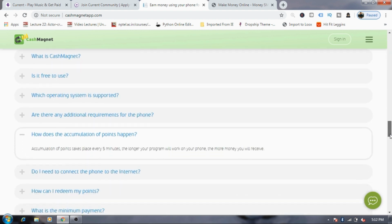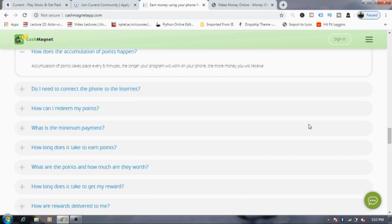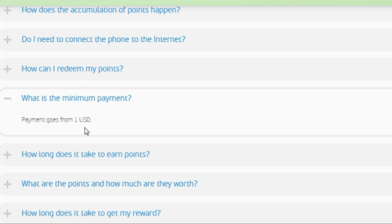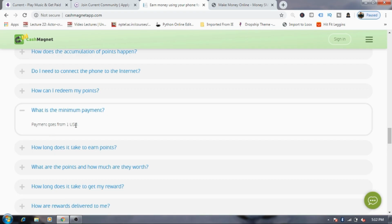Next, you can scroll down. Are there any additional requirements? Not required. How does the accumulation of points happen? Accumulation of points happens every 5 minutes. Whenever you keep this app on, they will send some points that you will receive and can transfer as money. The most important thing here is the payment code. Payment goes from 1 USD. The threshold for this app is around 1 USD.